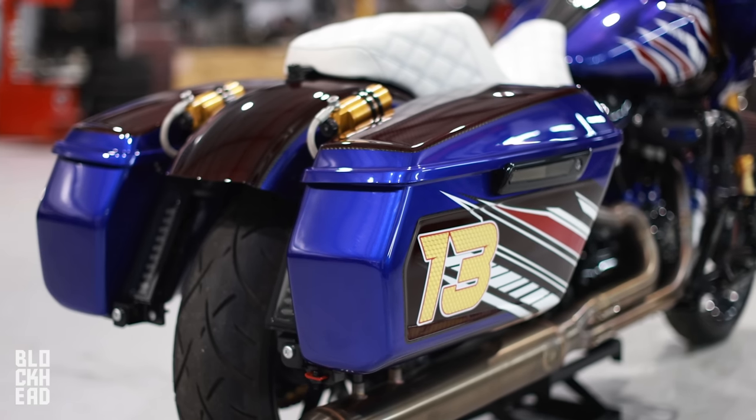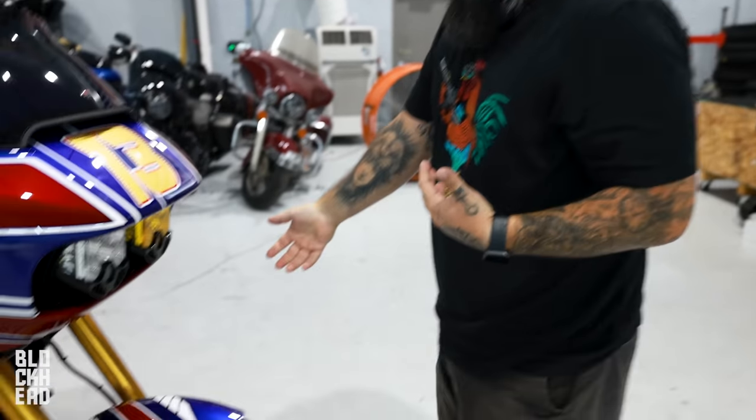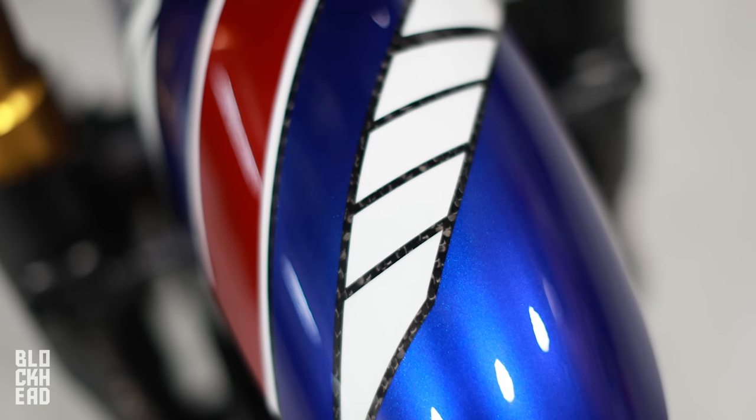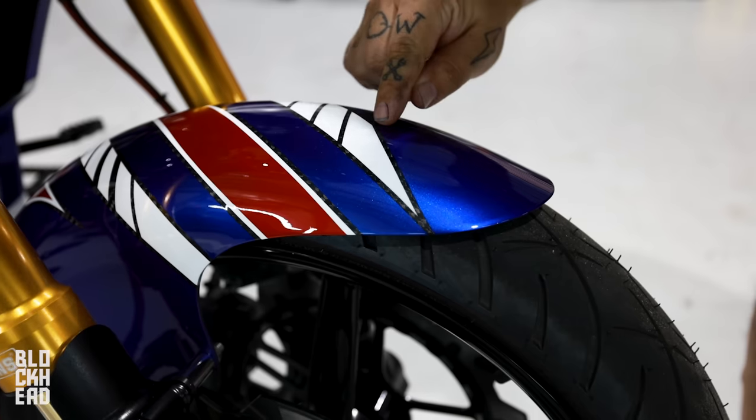There are a lot of parts on here that are carbon. Like we said, we were aiming for that weight reduction. We didn't want to just leave it exposed open carbon. We wanted to show that it was still carbon, but also tie it in with the rest of the theme of the paint job. So on the front fender here, you guys can see we still have the colors, but on the edges of some of these, we've got the carbon peeking through.